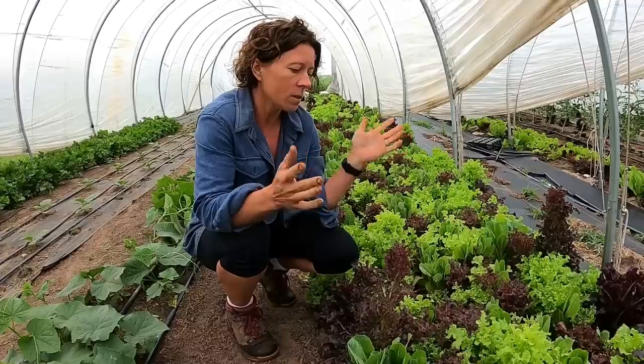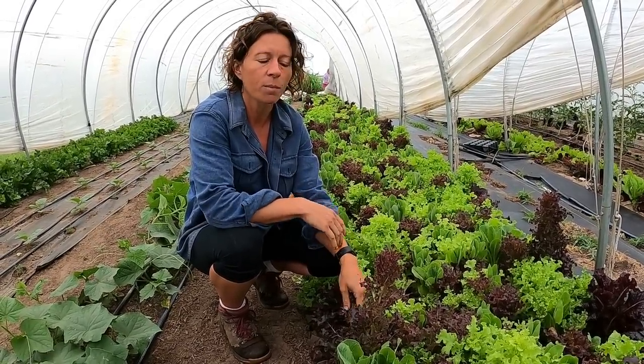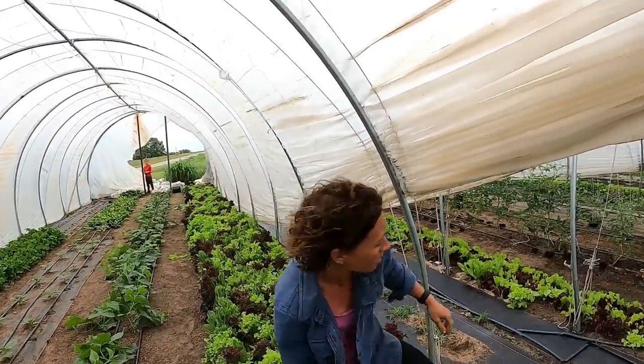So it's time for this to be cropped out. We'll cut all this out, send it down the road for the animals, and then add compost in our soil amendments and everything and plant something else here. So that's this tunnel. If we want to step this way.